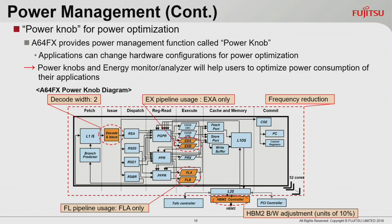In addition to the power monitoring, this chip provides a power optimization function called power knob. For power optimization, applications can change the hardware configuration, such as decode widths, pipeline usage of the integer or floating point, the CPU frequency, and the adjustment of the memory throughput. The combination of power knobs and the energy monitor analyzer will help users to optimize power consumption of their own applications.